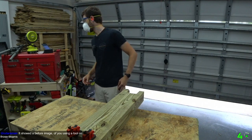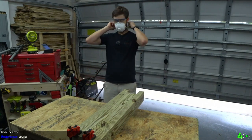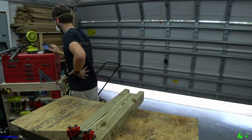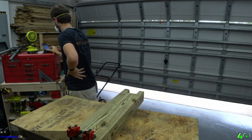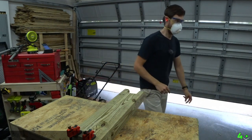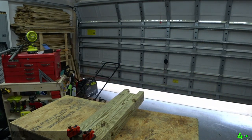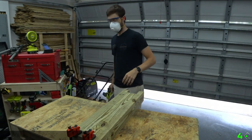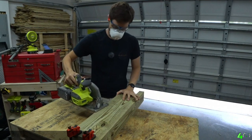Before image you're using tool on those beams. Really? That was a weird RTMP. Let's do a refresh. Yeah, that was a weird issue. That's not supposed to do that. Sometimes it does these weird artifacts. Oh wow, this is already down to two battery levels. I might have to pop this on the charger. We'll see how we get through this one here.